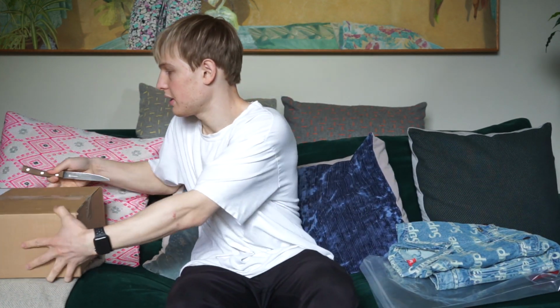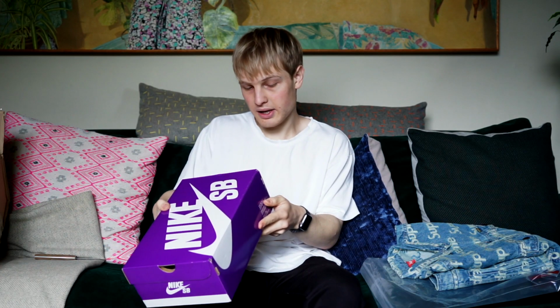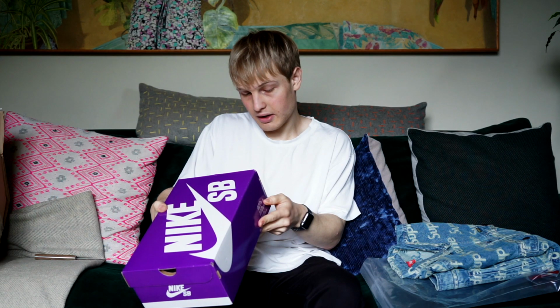In terms of this one, let's open it up now. So this one is another Supreme Dunk. I got it in and I saw the price and it was too good to be true. Like, I couldn't pass it up. It was only $700.